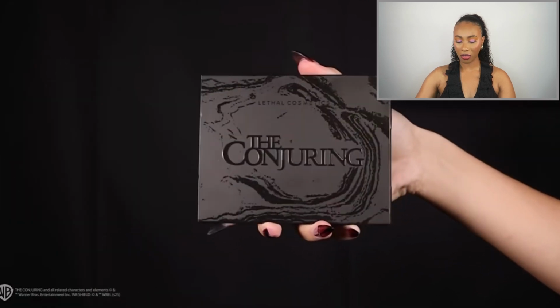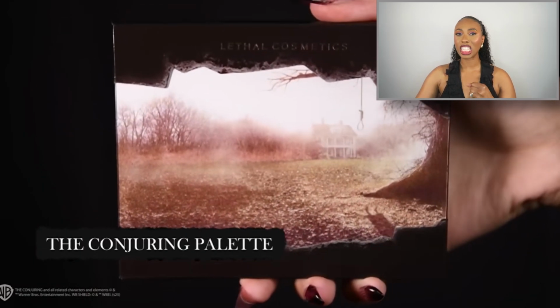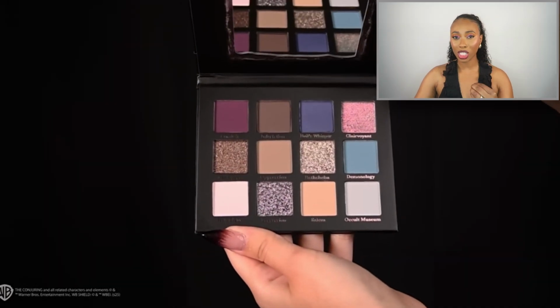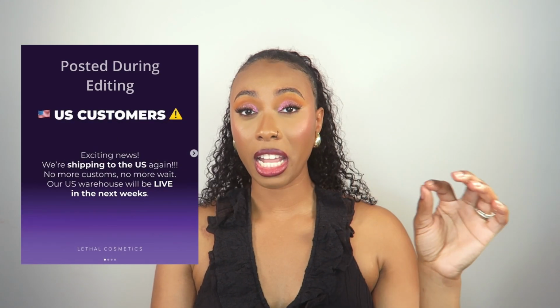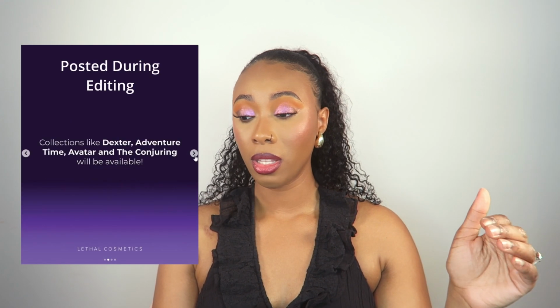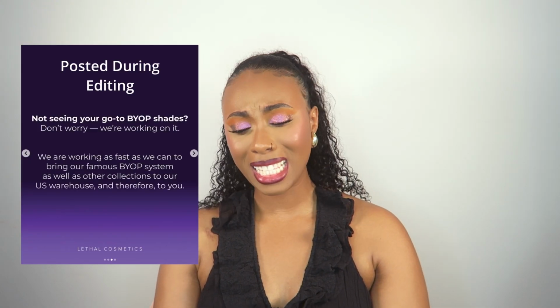All right, let's look at the actual eyeshadow. The color story is not that impressive, but Lethal Cosmetics has these gorgeous shimmer shades. Clairvoyance, Bathsheba, Salem. These shimmers look crazy. They paused US shipping. These tariffs are just keeping me down, bro. This is so depressing. Why? Wow, that's expensive. That's why I told you guys I have expensive taste. So the entire collection is $273. The entire palette is $59.